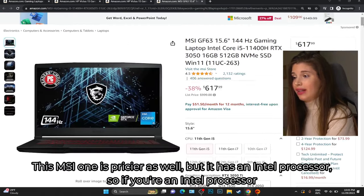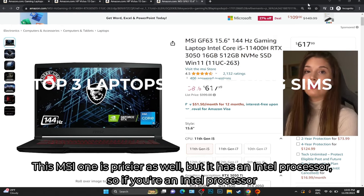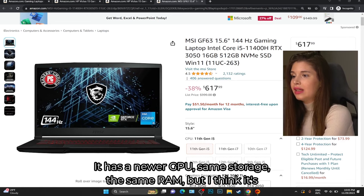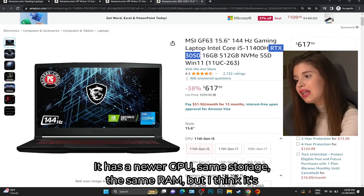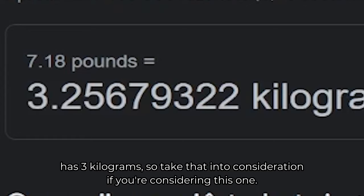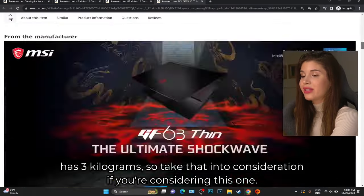This MSI one is pricier as well, but it has an Intel processor. So if you're an Intel processor fan, then you might like it. It has a newer GPU, the same storage, the same RAM, but I think it's bulkier. It has 3 kilograms, so take that into consideration if you're considering this one.